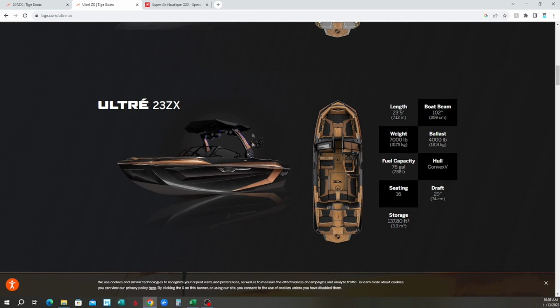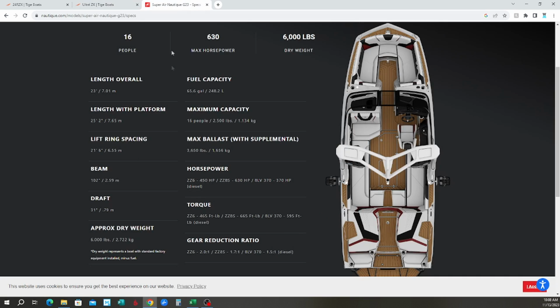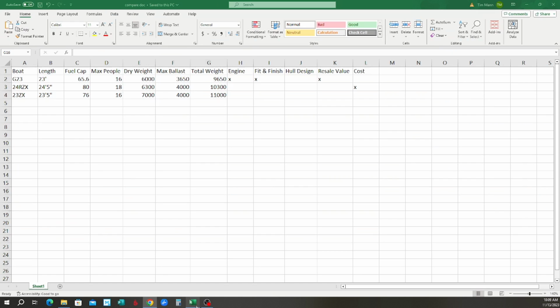Okay, so now let's jump over to the G23. So we got a 23 foot boat, 65.6 gallon fuel capacity, 16 people. We've got a dry weight of 6,000 pounds and max ballast of 3,650. We're going to assume that all three of these boats have a comparable engine, probably the 450. I think in all three of these boats you can probably go up to a bigger engine if you want to. So now let's flip over to my spreadsheet where I've got them all in.